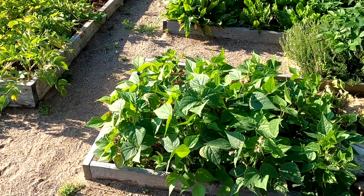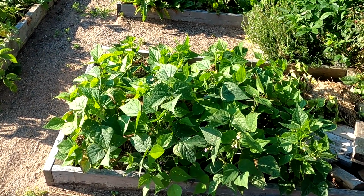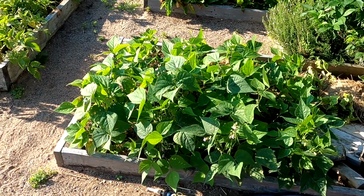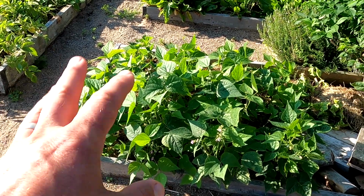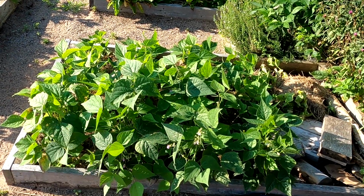I only had 2 beds of bush beans, but the other bed was sort of a disaster because of some stupid decision I made to leave a plant in there. I'll say more on that later. But anyway, this is a late planting of beans.